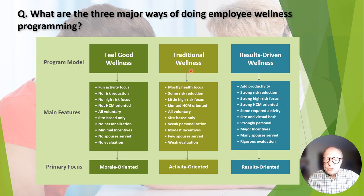The traditional activity-oriented wellness model has actually a very weak evaluation potential because we're not collecting a lot of baseline information. We're not monitoring, for instance, a number of biometric measures or HRA kinds of indicators or analytics.